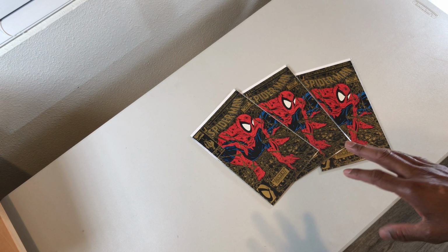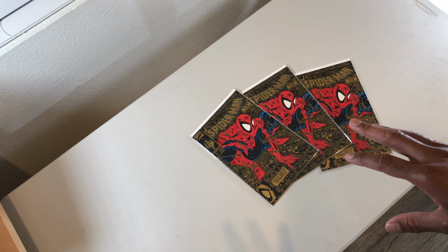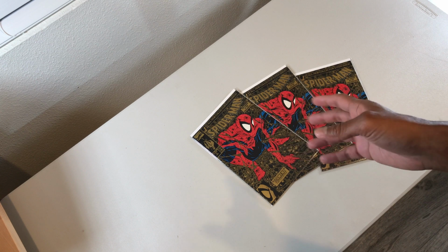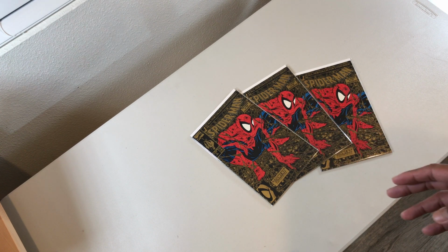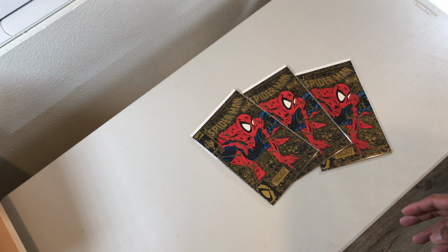And so what you're going to see me do is evaluate these comics and try to rank them. That is essentially what I'm going to be doing, ranking them based upon the number of defects that they actually have or don't have. That's basically the scale that I'm going to be using.